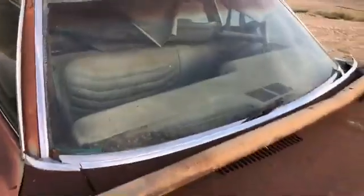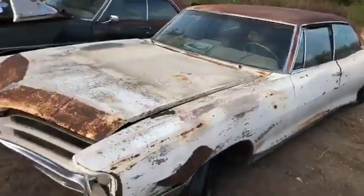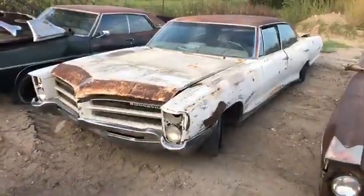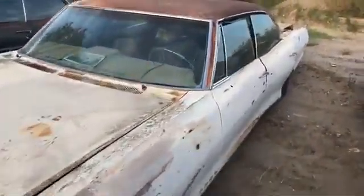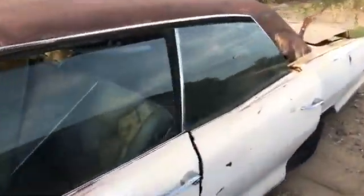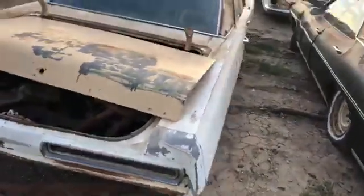So next to the LeSabre, 66 Bonneville, big old Pontiac. These 66s are pretty sharp cars. This car's missing the deck lid, but that's about it. Plus, you know, lots of parts inside the car, inside the trunk. Still a lot of good stuff on that one.